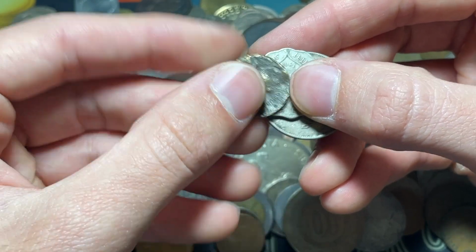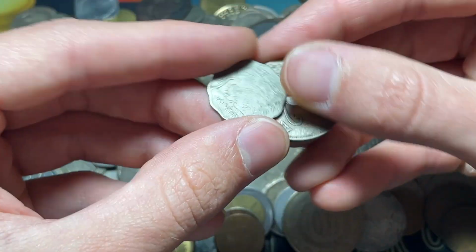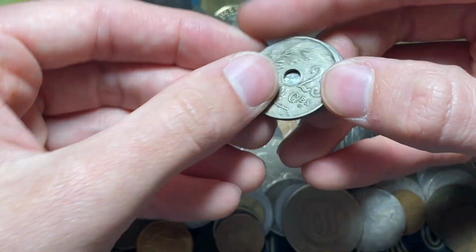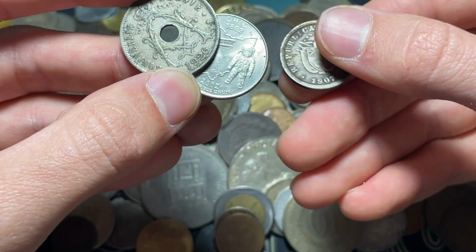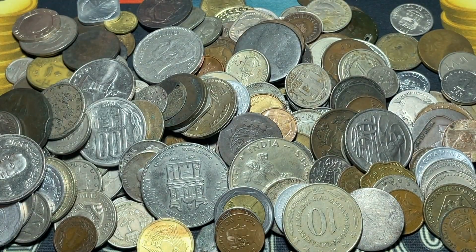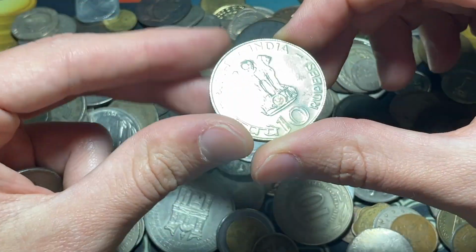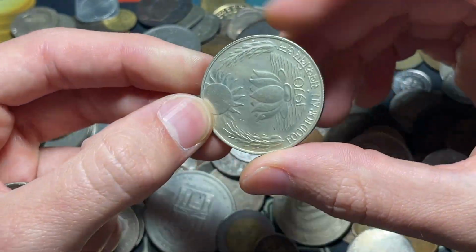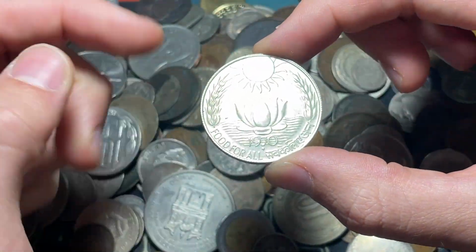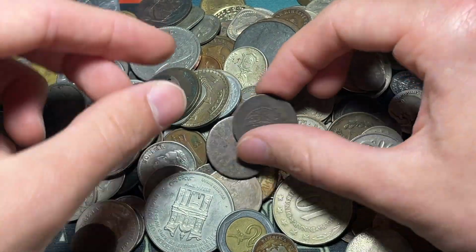Right here, something a little bit different as well. Not sure what that token is. A 1918 1 Anna, a 25 centimes from 1926 Belgium, an American quarter, and a Panamanian 1907 2.5 centésimos. This looks like an almost proof looking 1970 Indian FAO Food for All commemorative coin, Mexican 10 centavos.